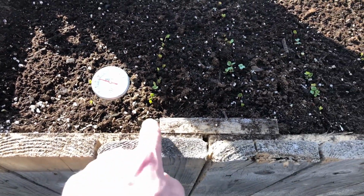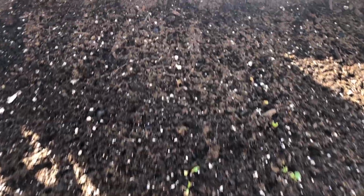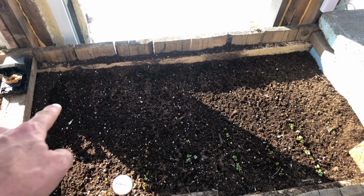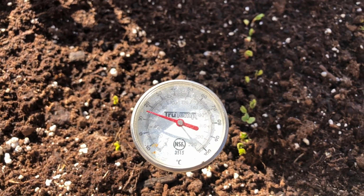Something that I'm noticing though, you can see the seeds that were planted on this end of the bed, the end that is inside and not facing the window or not up against the window, have all sprouted first. There are a couple starting to sprout towards the back, but not many at all really. So that is telling me that when I am planting next time, I'm going to want to do my rows this way in the bed and slowly work my way to the back with succession planting as the season warms up. You can see we're looking at about 16 or 17 degrees Celsius at this end of the bed.